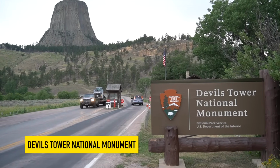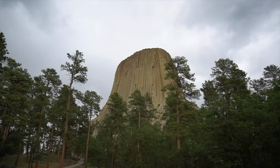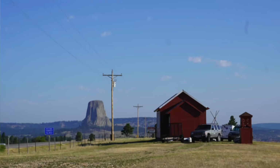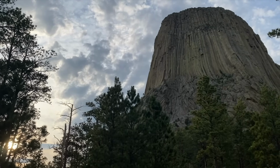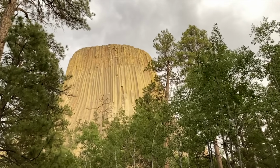Devil's Tower is up next. Devil's Tower is actually located in Wyoming, but it's still part of the Black Hills. So it's right on the edge of South Dakota and Wyoming, and is a really unique, quirky formation. It's just like this big stone tower up in the middle of nowhere. It also made a movie appearance in Close Encounters of the Third Kind. It was the first national monument in the country. Teddy Roosevelt set it aside as the first national monument.